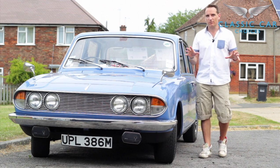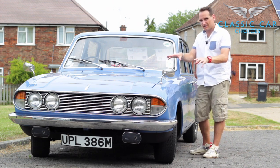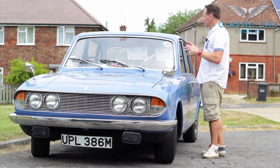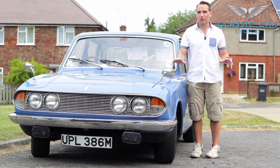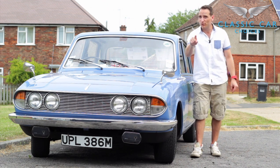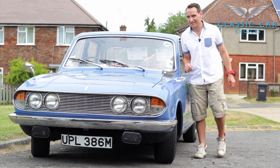I'll be honest with you, when I first saw this car, I didn't quite know what it was. The front of it looks like a Stag, but then with elements of the Dolomite thrown in for good measure. It is, however, the Triumph 2000, a car which you may have overlooked. Shame on you, because this is what you're missing out on.